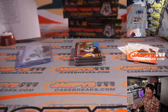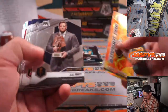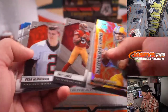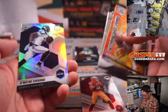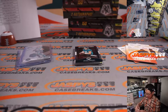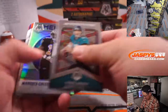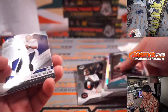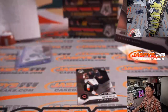49 out of 99, Patrick Surtain for my rivals, the Broncos, Nick T. Trey Lance. Wonder if we'll see a little bit of Trey Lance, some Trey Lance packages against the Packers. Niners Packers. Introductions, Trevor Lawrence insert. There's a Justin Fields. And another Justin Fields.